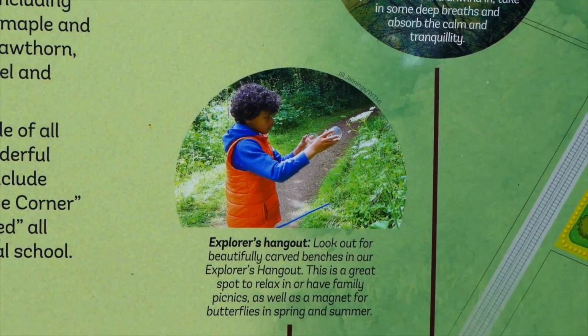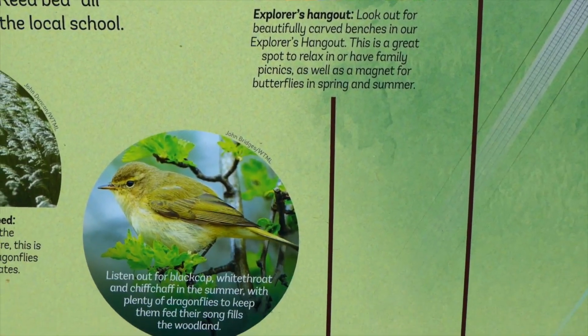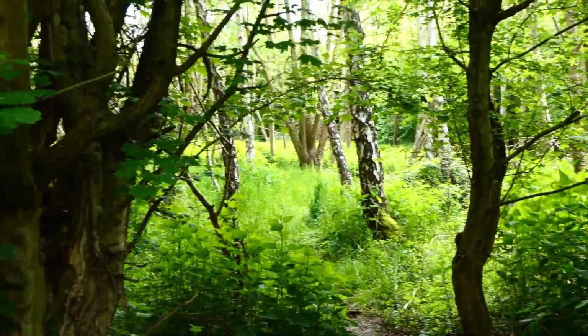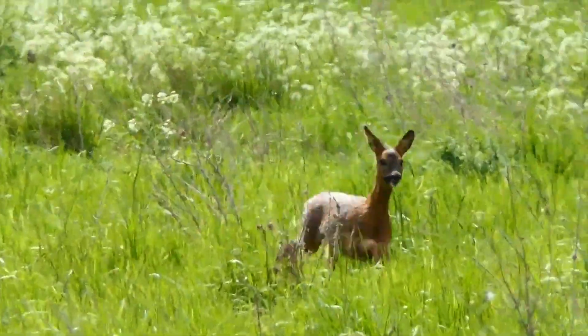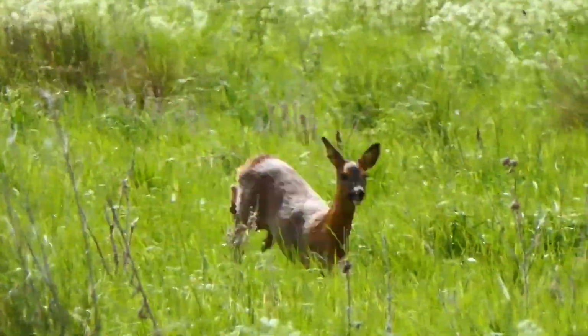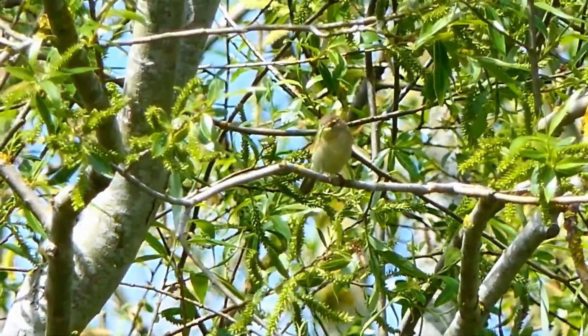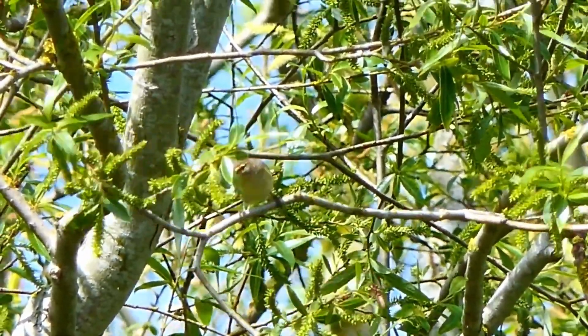a visitor to the park is the Chiffchaff, and I was really excited because it's so hard to see one, but I was hopeful I would see a Chiffchaff while I was there. So off I went to the remarkable reed bed in order to try to spot a Chiffchaff. So it sang for me only once, so I'll play it so you can hear that lovely sound again.